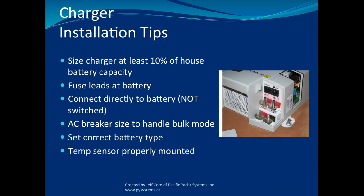Installation tips on battery chargers. We talked about this, right? Really important: 10% of the battery charger rate. I cannot emphasize enough how often I see folks where they have large battery banks and no one thought about looking at the battery charger. It'd be like building a third and fourth and fifth story to a traditional home where the basement was meant to support only one level. You can't just add levels to your house.